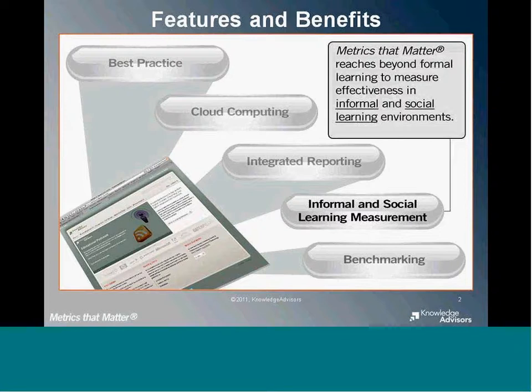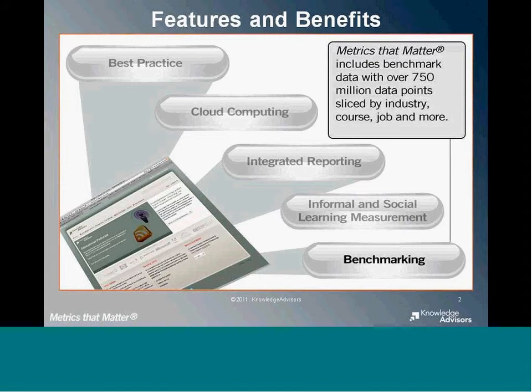4. Social learning measurement. Metrics That Matter goes beyond formal learning programs and learning management systems to measure the learning effectiveness in informal and social learning environments.